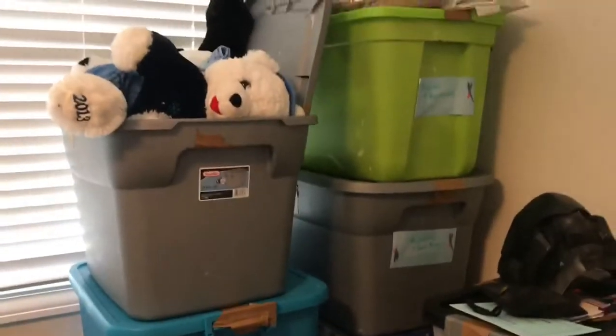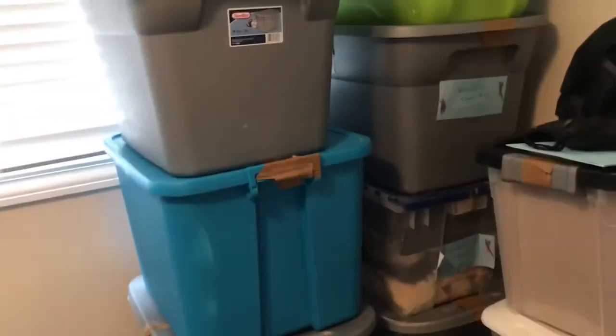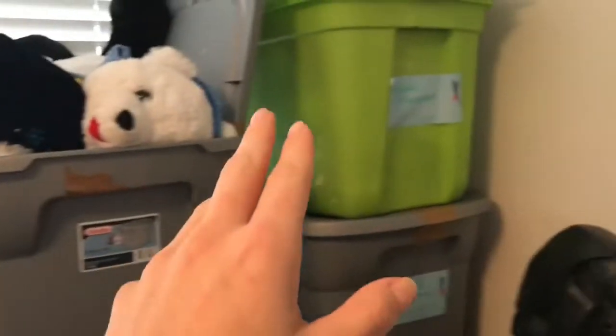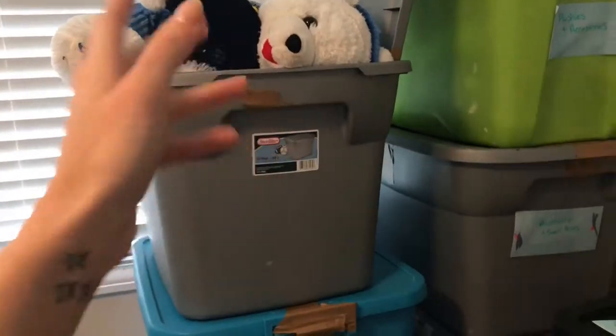So these are all actually labeled with what is in them. There's a few things that didn't get labeled because I'm dumb. I probably should have done that. So yeah, all plushies, all plushies. Oh, that has like hats and wintry stuff in it too, which, you know, I probably need.